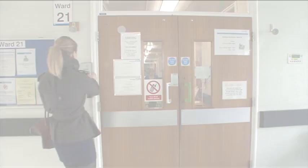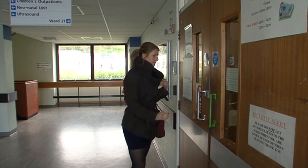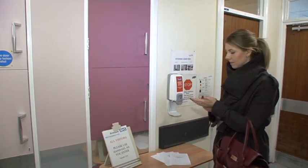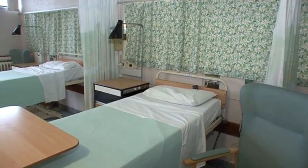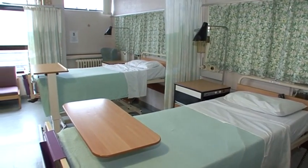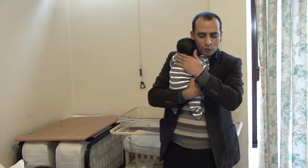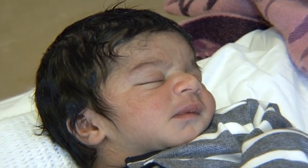Ward 21 is on the 2nd floor. Access from labour ward is via the stairs or lifts. Visiting times are available to view on our website. Ward 21 is a mixed ward of both antenatal women and mums and babies. The ward has 15 beds, with the majority being side room accommodation. If you are given a side room, we have the facilities for your partner to stay overnight with you if you would like. How long you stay on the ward will vary depending on individual needs.